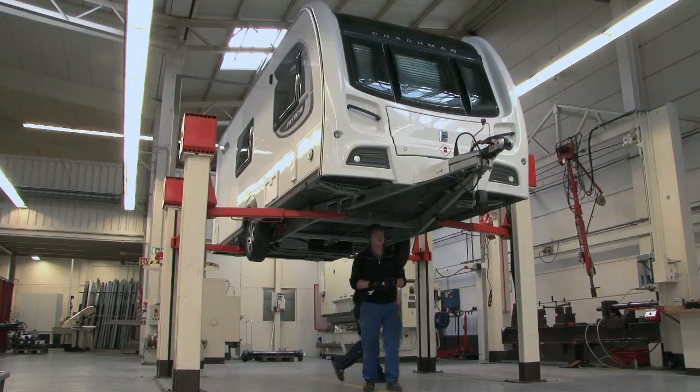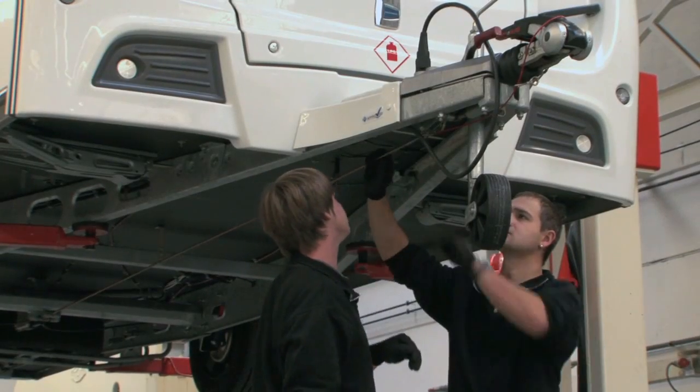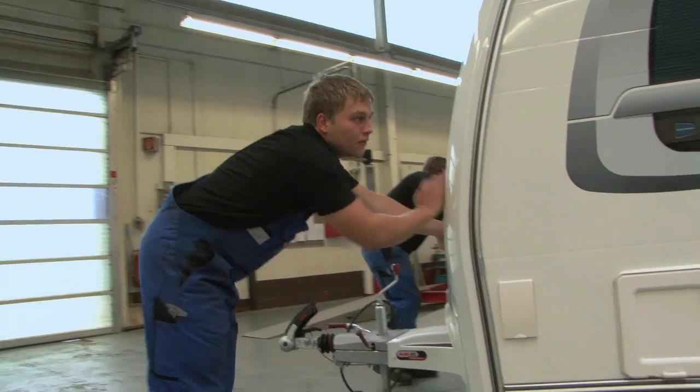Yeah, hello. Welcome. It's a team of Coachman. So we have here the test center where we do all the tests for Alco, for the chassis components, for the axles. We have several opportunities. We have a rolling road, and we test on a proving ground where we go later on.